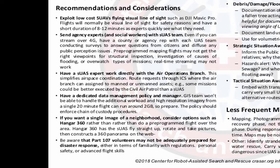All right. Send agency experts and social workers with a small unmanned aerial system team. So I know that we always think of unmanned aerial systems as saving manpower and cost, but in this case, the extra manpower is worth it. Because even if you can stream the video over to the county or agency representative, it's very hard to get that two-way conversation about where to look next. And then everybody comes over. They see this UAV up there, and now everybody's asking questions about what's going on.